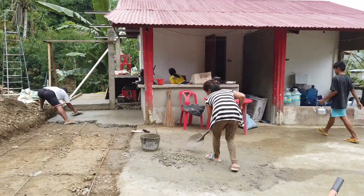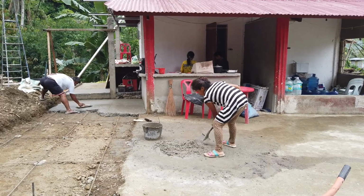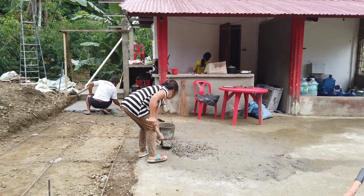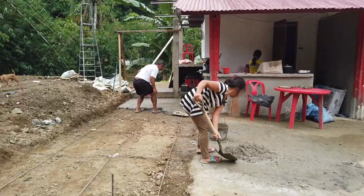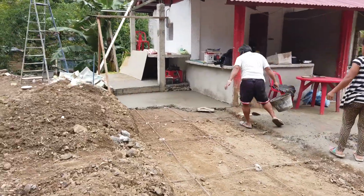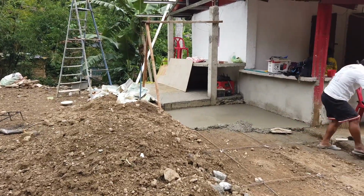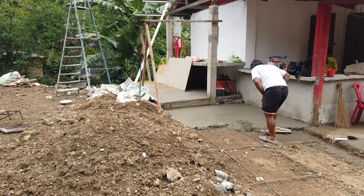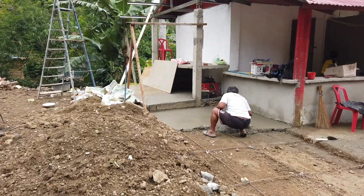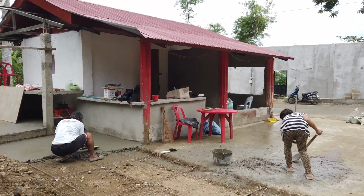So look at her mixing muck after she's done their dinner for lunch. So this is now the extended flooring for the cafe of the children. And you can see the kitchen area has been done as well. So that will be a good job done.